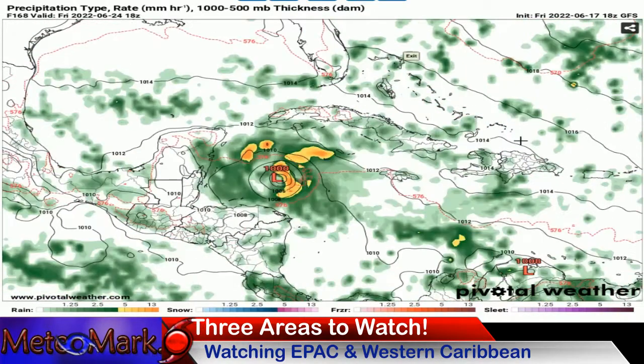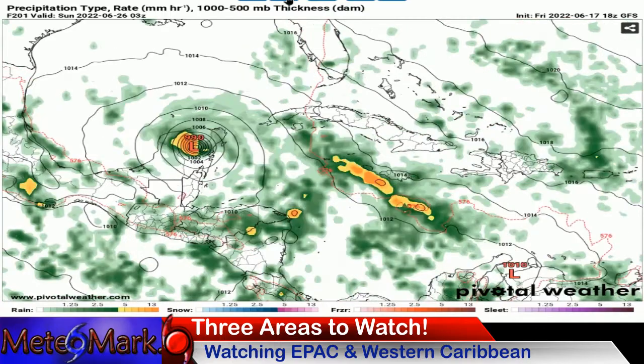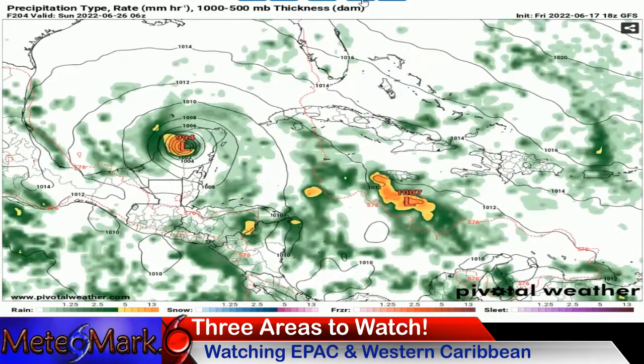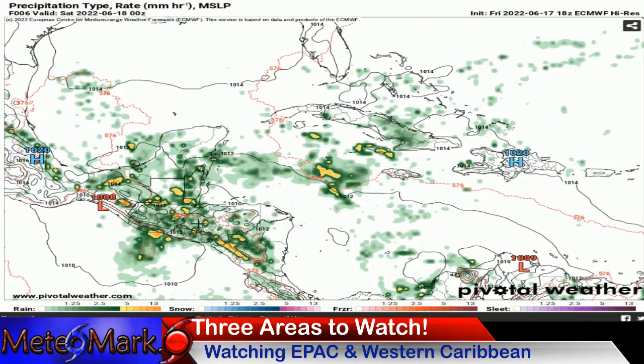Look at this. This is by Friday, June 24th, next Friday. Interesting to note, a system here popping up on the GFS. I know we've seen this time and time again, but look at that. It develops it somewhat into a system. Let's back that up a few frames. Take that with a grain of salt, but look at that. That's a pretty formidable system by next Saturday, June 25th. And that pinwheels, and then we have another system try to develop here into the Eastern Gulf by Wednesday, June 29th.